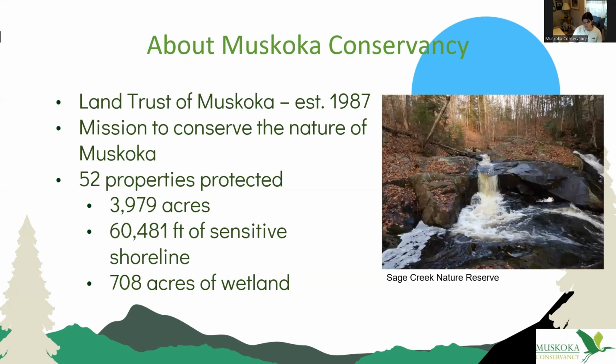In addition to land conservation, we also run a series of guided hikes as a part of our Nature Quest series and program. So you may have been on one of those before or heard of them before. We like to run those on a monthly basis.